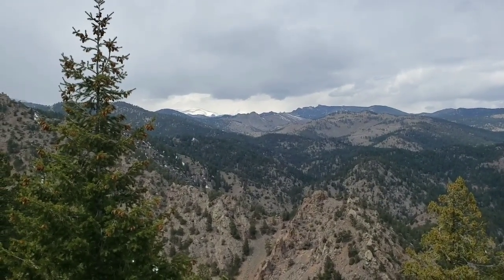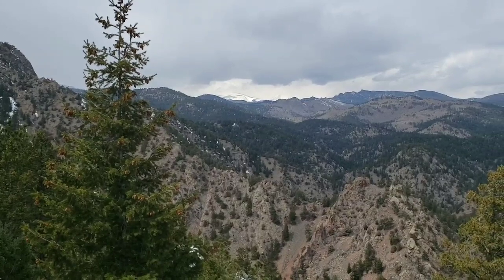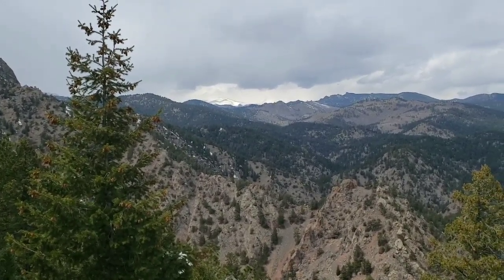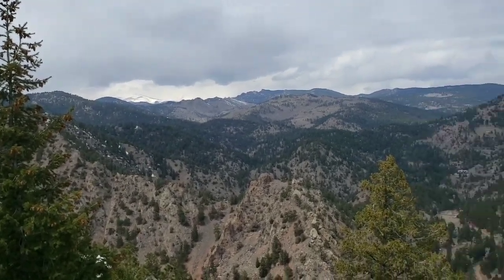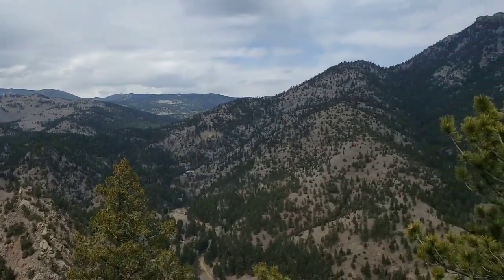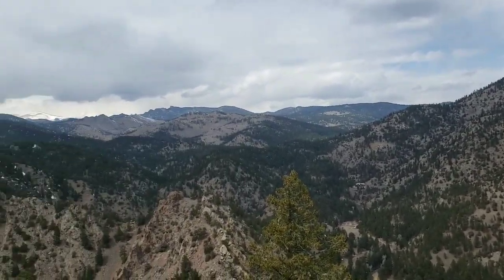Alright, there it is. Continental Divide Overlook in Eldorado Canyon State Park. Not much of a view of the Continental Divide today. You can see a couple of those snow-capped peaks out there. That's probably out in the Indian Peaks Wilderness. But yeah, it is pretty cloudy. It's still a pretty nice day out here though. But the views are very expansive and just beautiful. It's very cool.